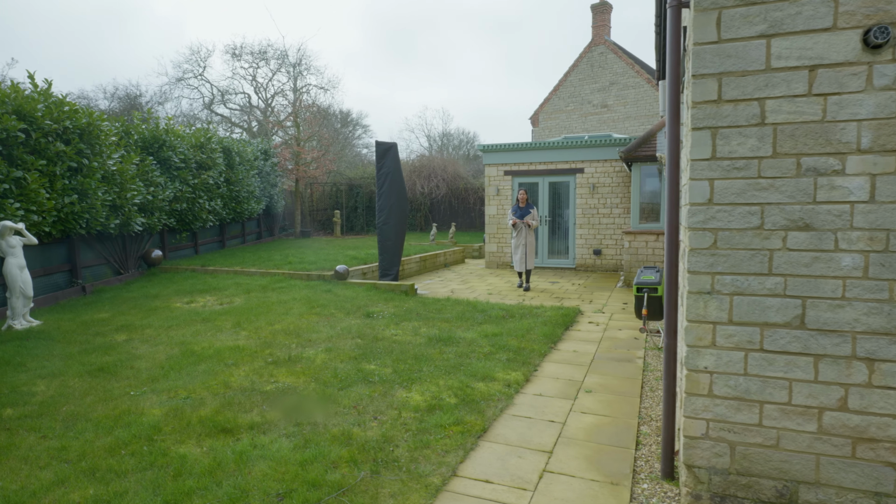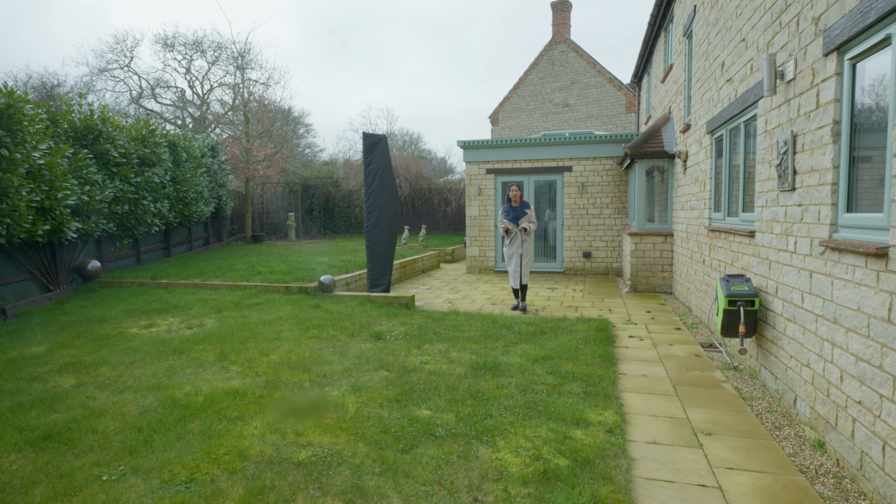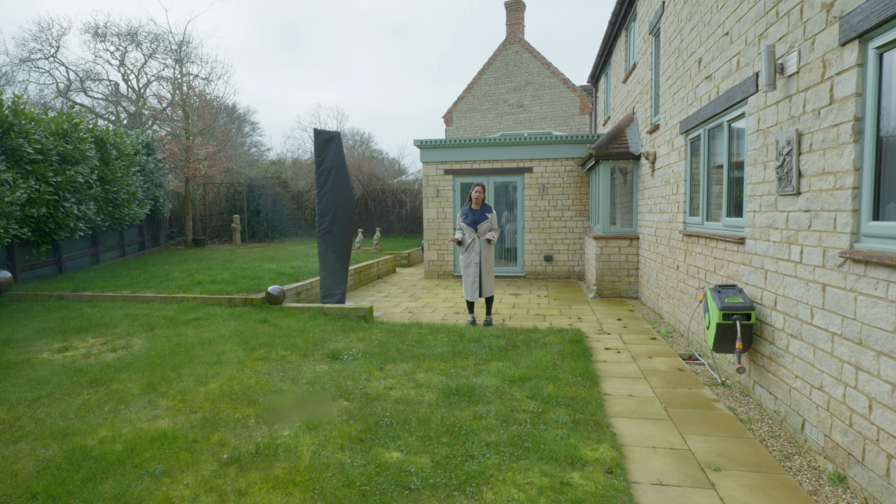The lovely garden completely wraps around the property. It enjoys a high degree of privacy, and not only this, but outside you also enjoy plenty of parking and a double detached garage.